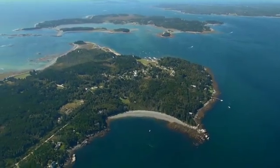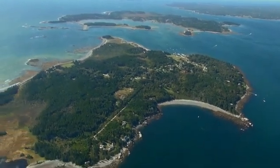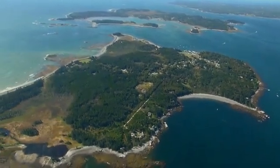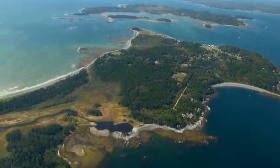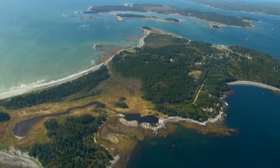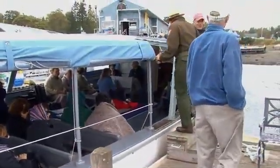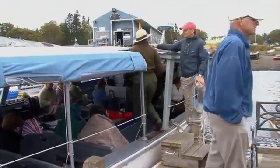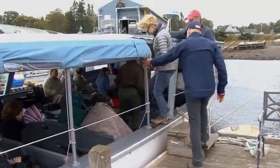Our trip today is to Little Cranberry Island. Located south of Mount Desert Island, it is a small lobster harvesting community of a few hundred people. We boarded our boat from Northeast Harbor. It is a cold, rainy, and windy day, but the boat is packed.